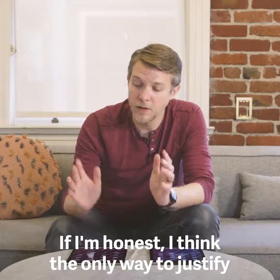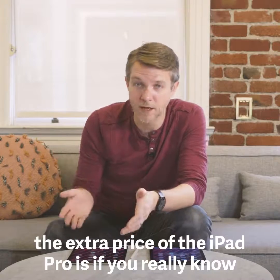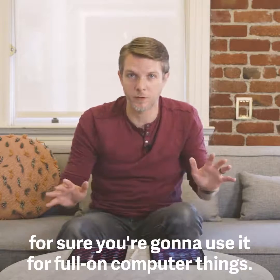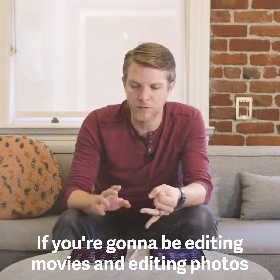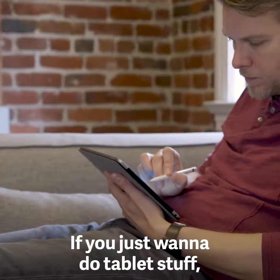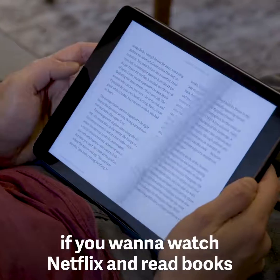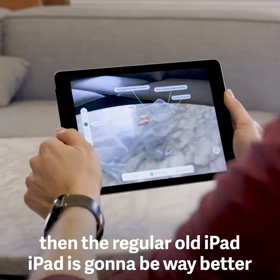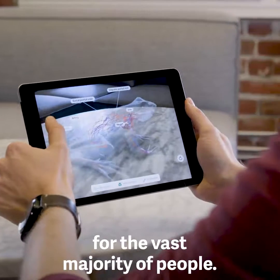If I'm honest, I think the only way to justify the extra price of the iPad Pro is if you really know for sure you're going to use it for full-on computer things. If you're going to be editing movies and editing photos and using it as your main computer. If you just want to do tablet stuff, if you want to watch Netflix and read books and browse the web and play games, then the regular old iPad is going to be way better for the vast majority of people.